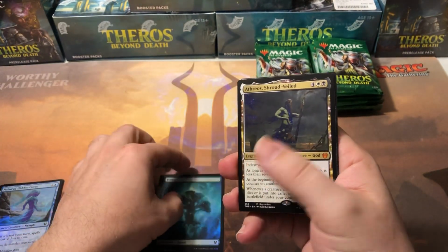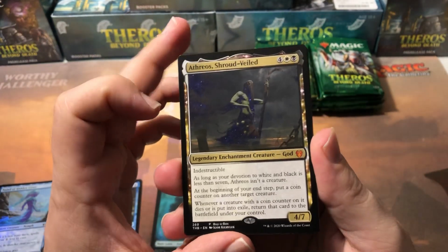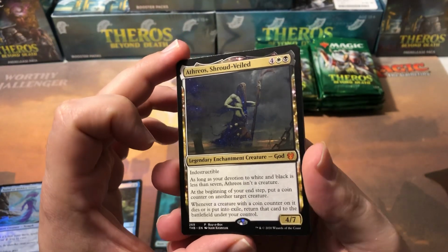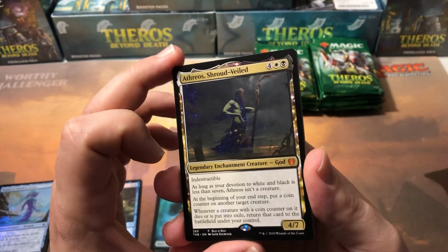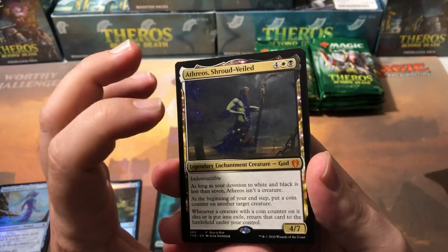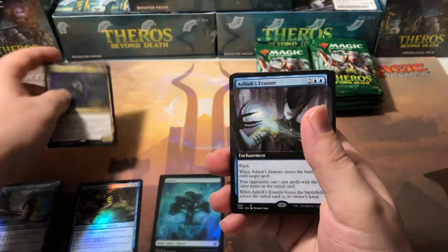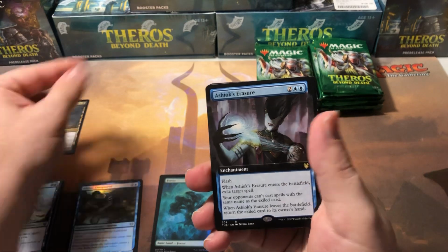Theros, this is actually the box topper, but non-foil. So you can only get the foil with the box topper, the buy a box promo. As far as I'm aware, that is the only way you can get this foil, because they only put the unfoil ones in here. So that's our first mythic. So we do have 1 mythic already.